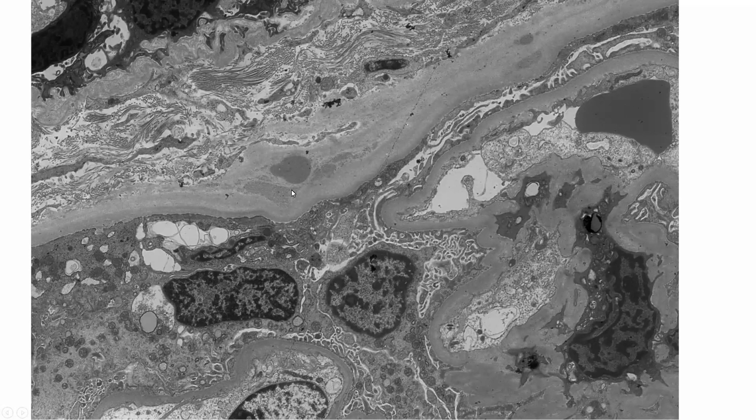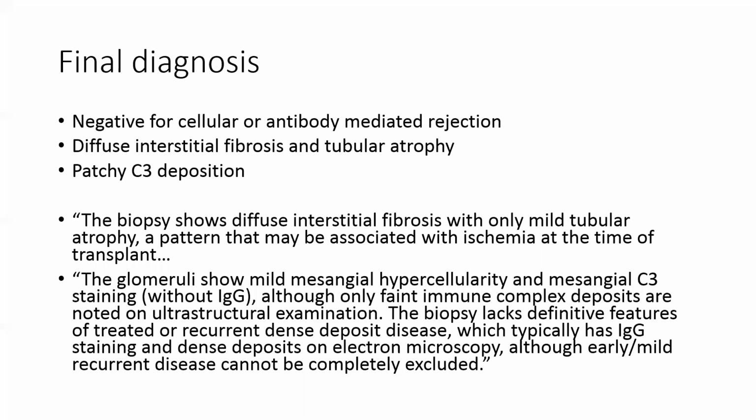And so we showed it to Laura Flynn, and then we also showed it to the University of Washington folks. And putting our heads together, what we came up with is, it seems like perhaps that C3 deposition could be concerning for early recurrent dense deposit disease, but it's certainly not specific for it. So we're left with the sort of unsatisfying conclusion that maybe there's recurrence, maybe not.